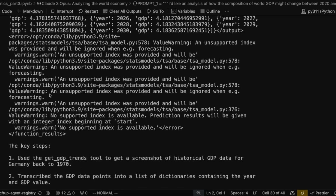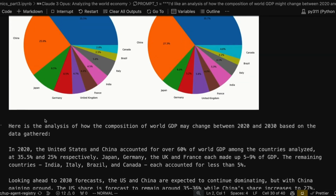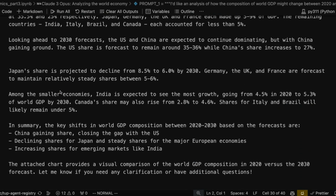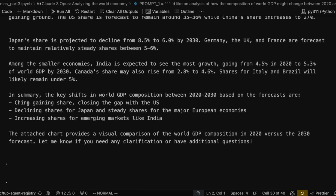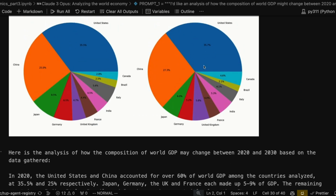Let's just skip forward to see what the model produced. You can see it's run the analysis, it's produced a pre and post pie chart of how it expects the world economy to look in 2030 versus 2020, and it's given us a written analysis too, where it makes verbal predictions that relate to the statistical analysis that it ran.